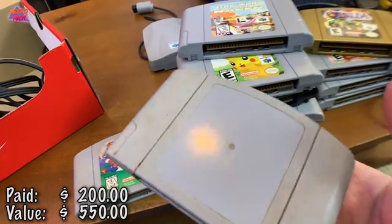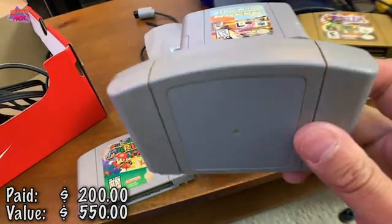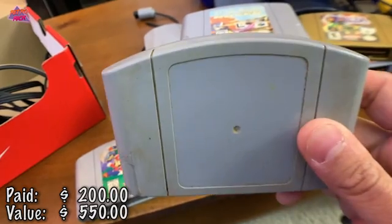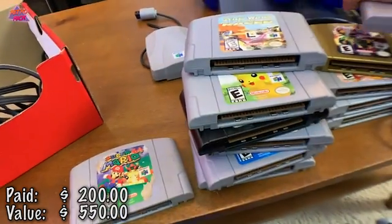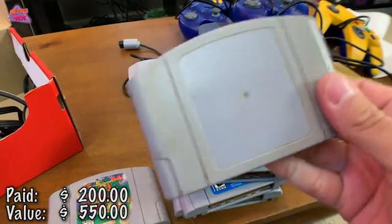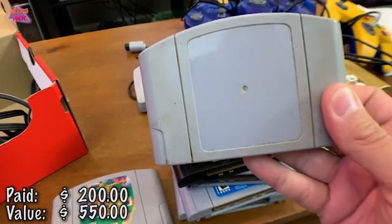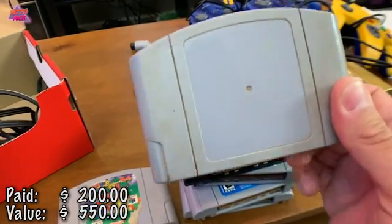It's kind of heavy, so it makes me think it's not like a cheap game that didn't have a ton going on. So I think it's Star Fox or 007. It could also be, I thought about the expansion pack being in here. It could also be Perfect Dark, but I'm gonna go with 007. Or no, what did I say? I can't remember now. Star Fox. I'm gonna go with Star Fox.